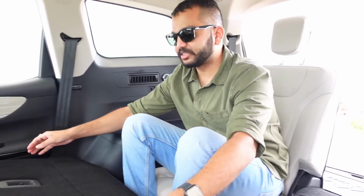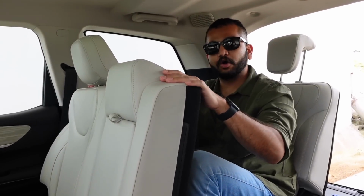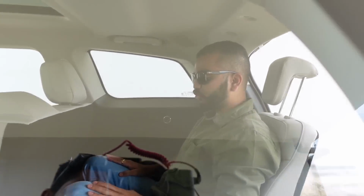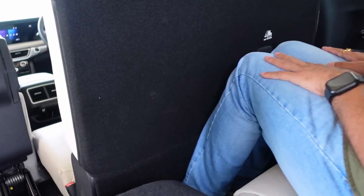Now let me pull this second row seat back in position. This right now is at the most upright locking position for the second row, and check it out. There is decent amount of knee room over here for an adult. मेरी height है 5 feet 8 inches and this is not completely tight. मैं यहाँ पे 2 से 3 घंटे का सफर तो आसानी से तय कर पाऊंगा.